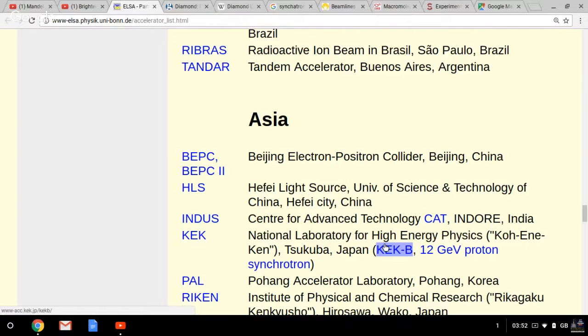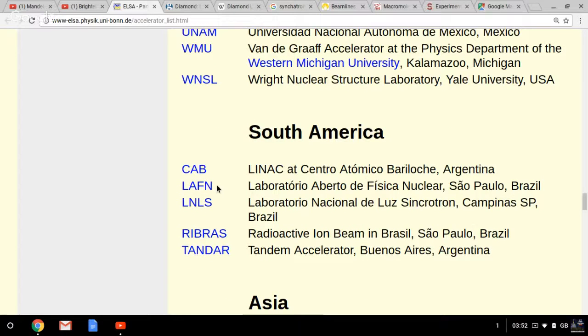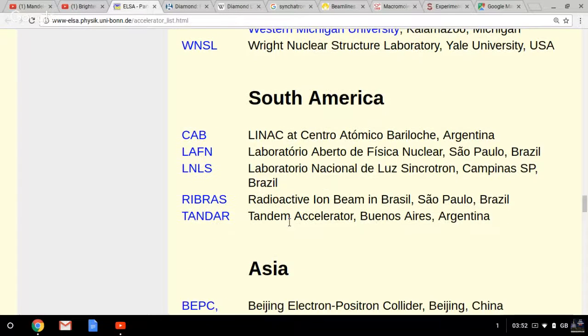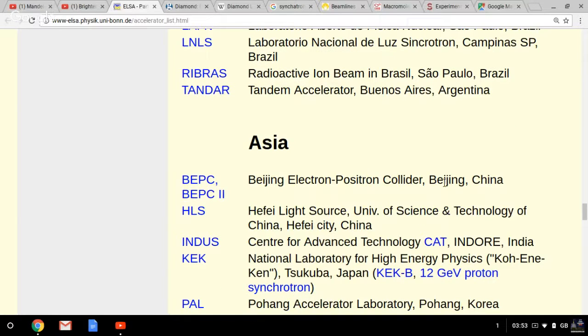And then you've got South America's got 5 of them. Brazil, Buenos Aires, Argentina again, Sao Paulo, Brazil, nuts. Asia, Beijing, Proton Collider, Beijing, China.